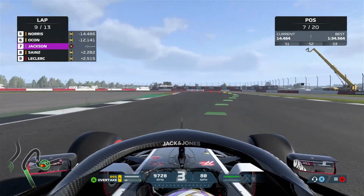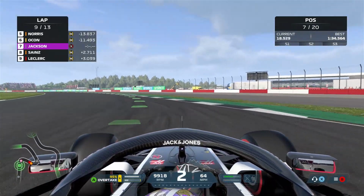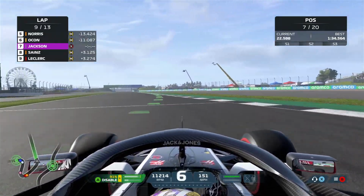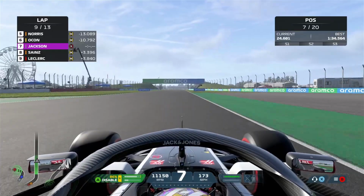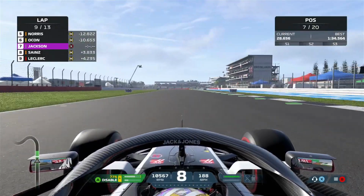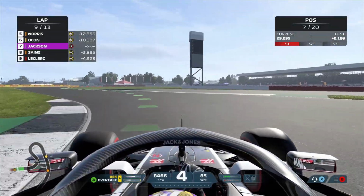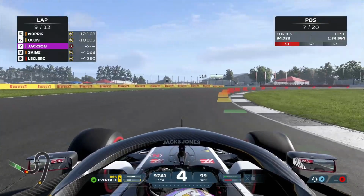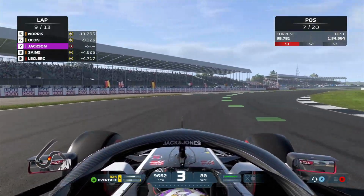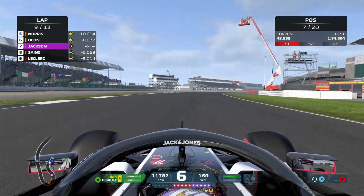Alright, we're up into 7th. Not too bad. I want to see if we can get back up into 5th. I don't even see those other racers in front of us. It might be a little challenging. They're 10 seconds and 12 seconds out in front. So we may end up coming in 7th because that's a huge gap to fill in 4 laps. But let's get forward and see if anything happens.